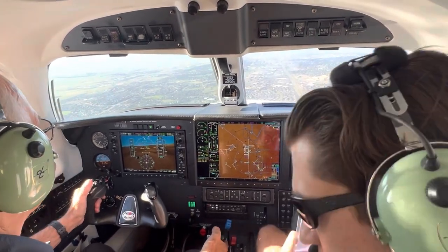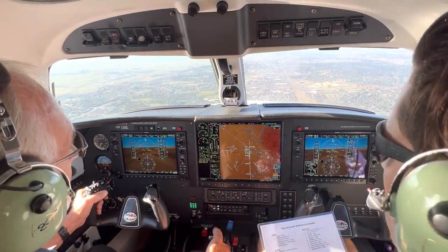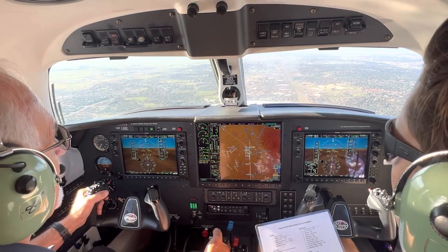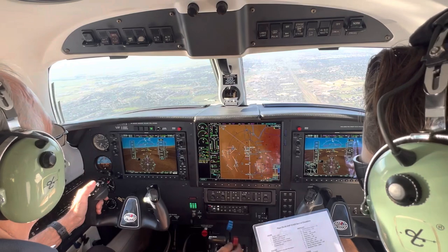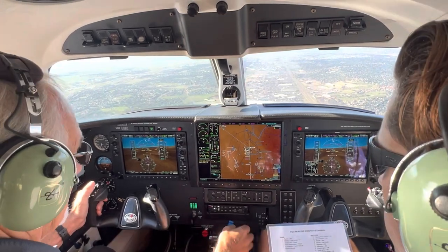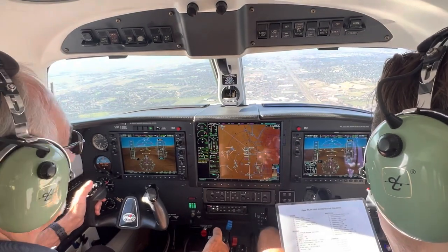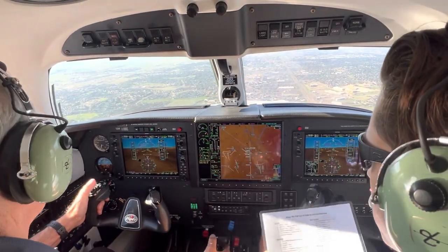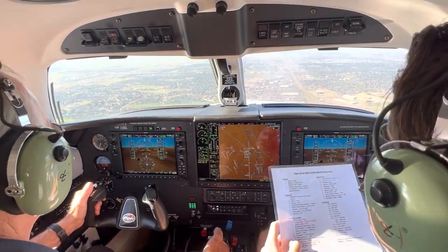Okay, tables and armrests. We got just about zero pressurization coming down. Mixture is set. Propeller is full forward. Air conditioner. Pressurization, we checked that. Low blower on. We're depressurized.